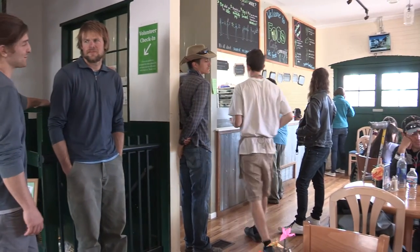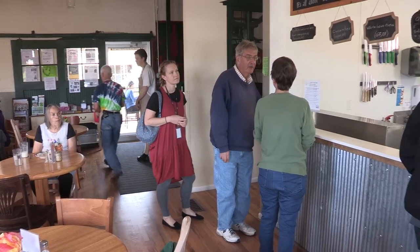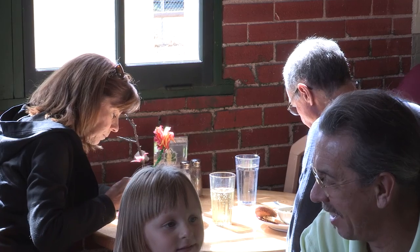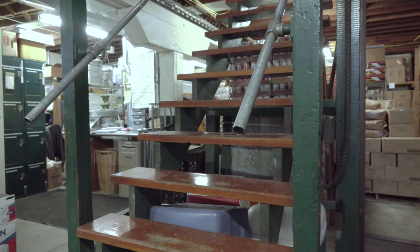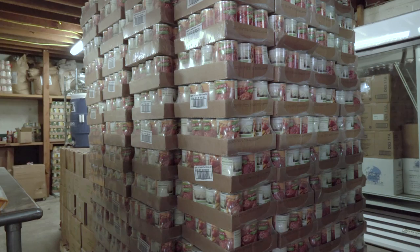We use the ground floor level of the cafe for our kitchen, our restroom, and our dining area. It's a wonderful historic space. We use the downstairs for a small office, our volunteer check-in space, and storage.